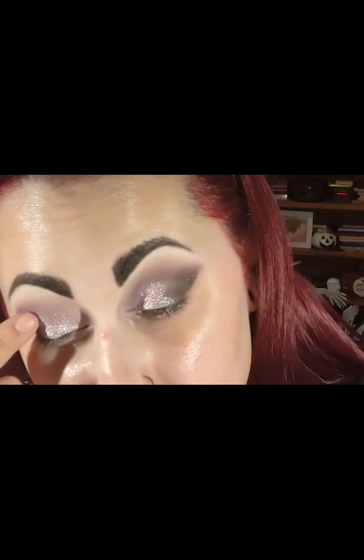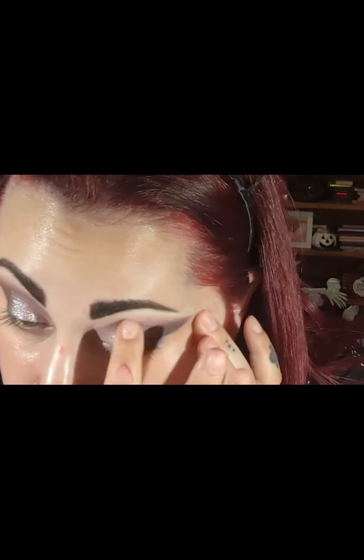Now I'm taking the shade Can't Hide, which is going to be that mauve shade, the shimmer, and I'm using a silicone brush to put that on. Seeing how that looks, seeing if I like it. And it's pulling a little silver, but it is a very cool tone shade. So now I'm taking my finger and doing the same thing, just laying that on top. I don't think I sprayed that little silicone brush. I'm pretty sure I just laid it on there dry.